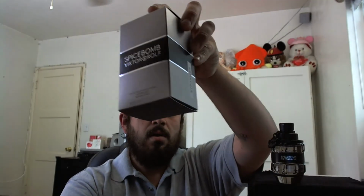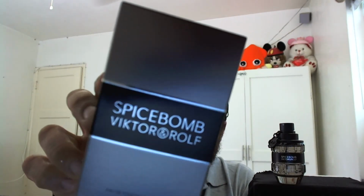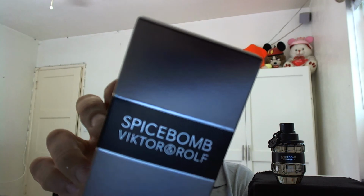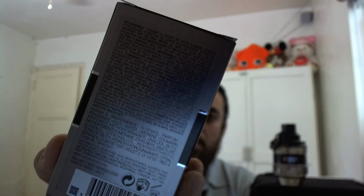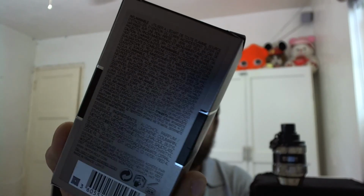This is the box. It's a plain box in two tones, gray and black. You can find the logo engraved at the top of the box. This is the back of the box, pretty much information about the fragrance and blah blah blah.